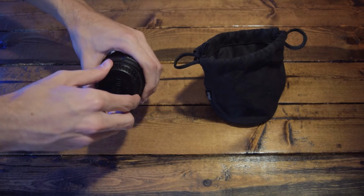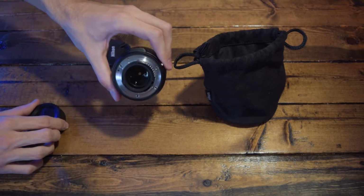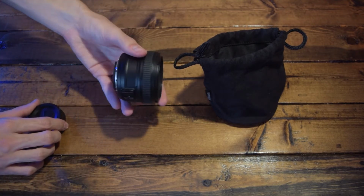And its form factor, for being a nice lens without the lens hood, is actually pretty small. In comparison to my other lens, it is a lot smaller because it doesn't extend when you zoom. The 18 to 55 has a little telescoping mechanism in it. This being a prime lens doesn't, and even with the lens hood, it only comes out from the camera that much.